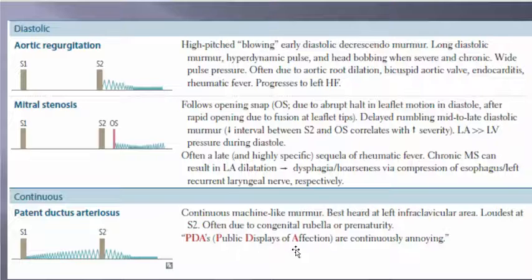Public displays of affection, PDAs, patent ductus arteriosus, are continuously annoying. That's a good way to kind of remember that. Continuous. That's the way. If you see on the exam they're talking about continuous, machine-like murmurs, you immediately know it's going to be patent ductus arteriosus.